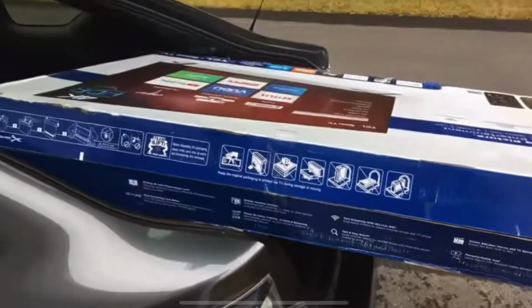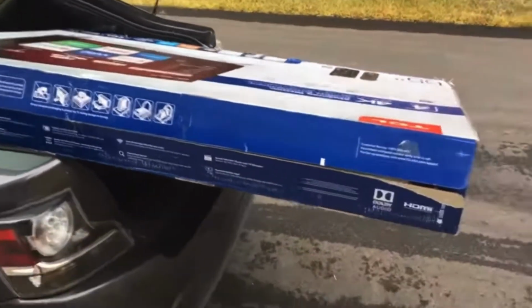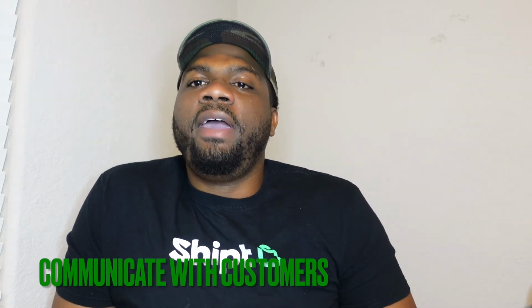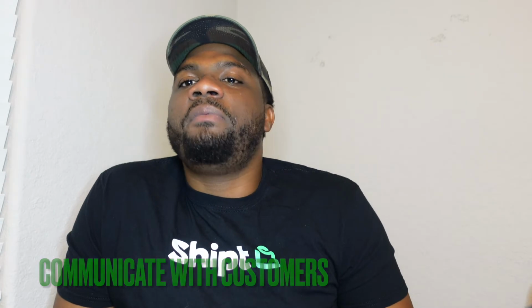Personally, I try to avoid the bigger, heavy items. I try to avoid stuff that can't fit in my car. Shipt is very tip driven. You want to have a good impression on customers, and the only way you can do that with Shipt is really with communications. So you want to send a text when you're out at the store, a text when you're on your way to drop the items off, and also a text when you drop the items off.